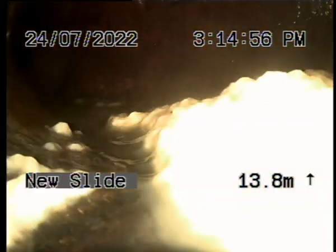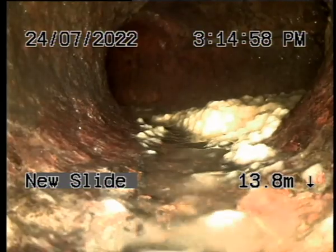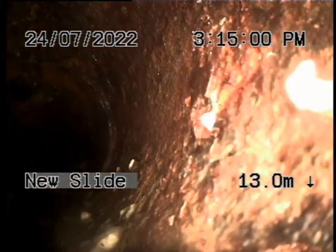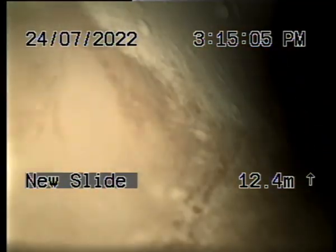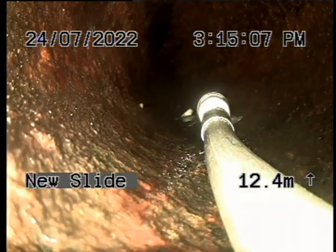Where was it? Just there. Coming back in under the building. Cast iron. And so, yeah, there's our jetter. So we cleared it about here. So it was around about this bend, roughly. Cord on.